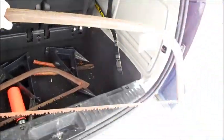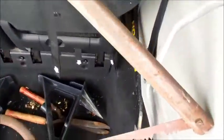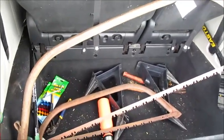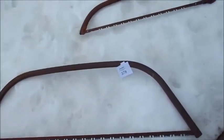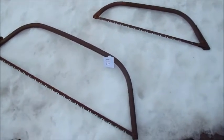So here's what we got. A couple of big bow saws here, which Elliot's going to restore because they're a little rusty. But he has his little channel there. He wants to do some more restoring, so this is a good project for him. And he likes saws and cutting things, so perfect. All right, here's a better view of the saws I picked up for Elliot. They were only $6 for both of them, so that's a pretty good deal.